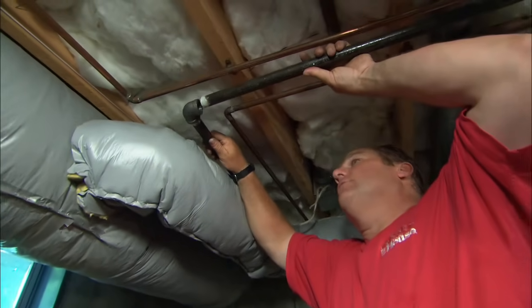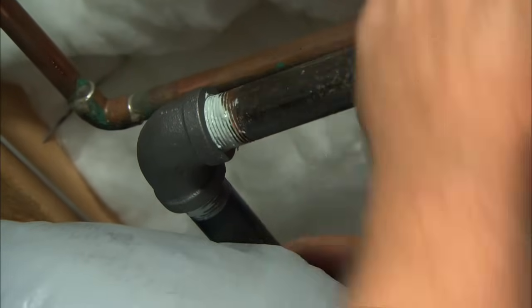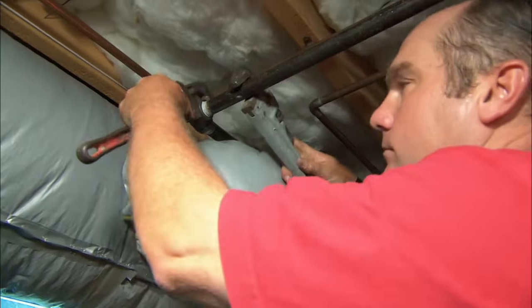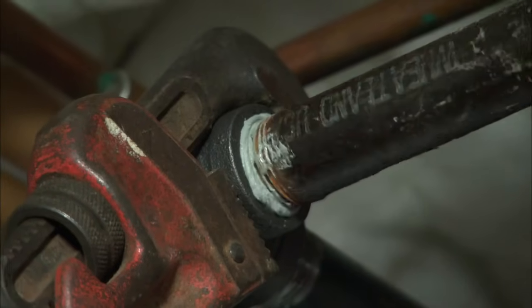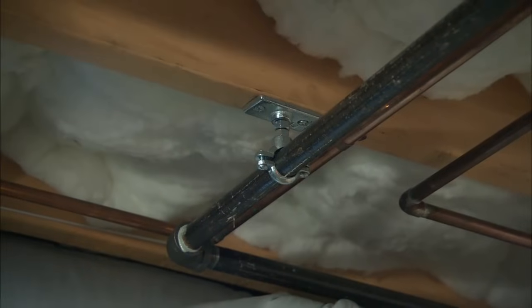All right, now catch the thread. Okay, and two wrenches, and I'll tighten it up. That should do it. All right, with all the threaded connections made, we just need to put in our final hanger.